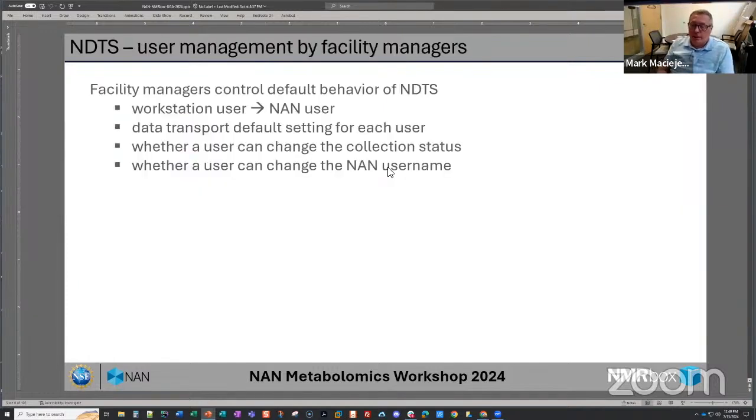And for instance, maybe you're in an academic lab and your data should always be harvested. The facility manager can say, well, you're always going to collect your data. Or maybe the NMR facility collects proprietary data for a company, and that data should never be harvested. So they can also set it up so a workstation user's data would never be collected.